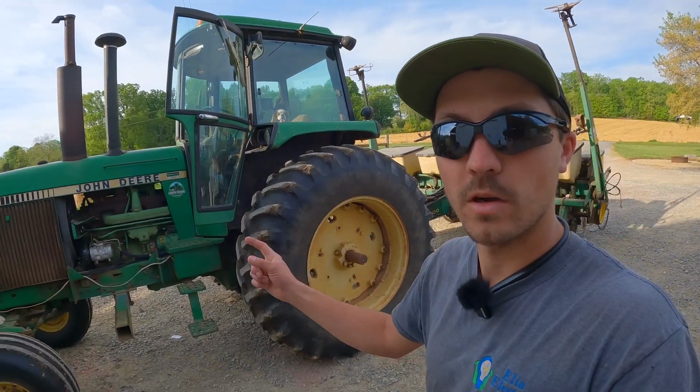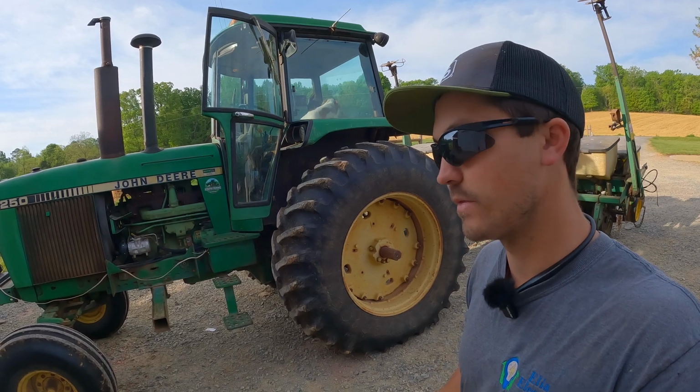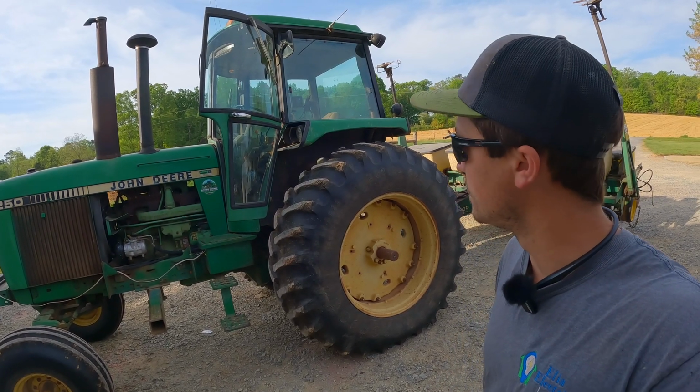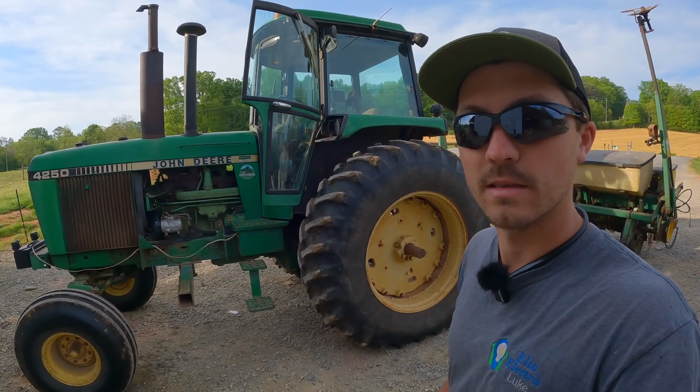We have our John Deere 4250 here. This is my grandpa's tractor. He purchased it 15-20 years ago now. Since he retired from farming, he's let me use it until he decides he's ready to sell it.